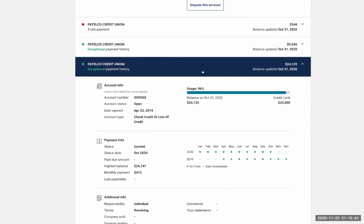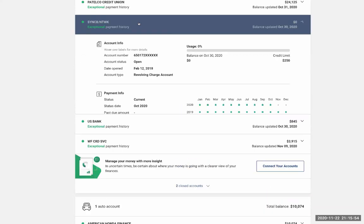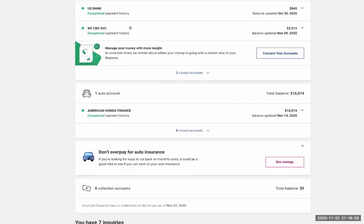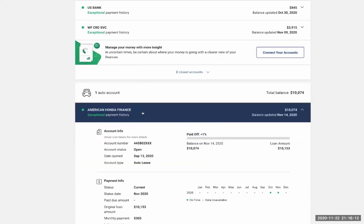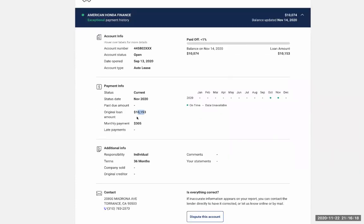So he has 3 different accounts here. He is not sitting pretty with utilization. Okay, Synchrony Bank, whatever this company is. Okay, you can't use it for anything else but that particular vendor. US Bank, 84%, revolving account. Same thing here, Wells Fargo Credit Services. This is 2019. He has 1 Honda account. Okay, so it's a $10,000, so original loan amount $10,153. Looks like he just got this car recently, right? Just a couple months ago.